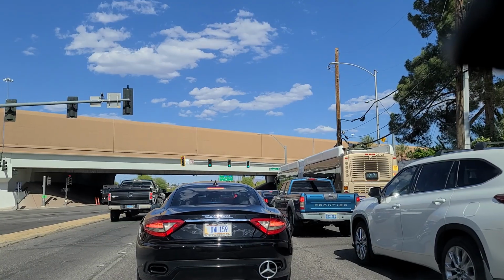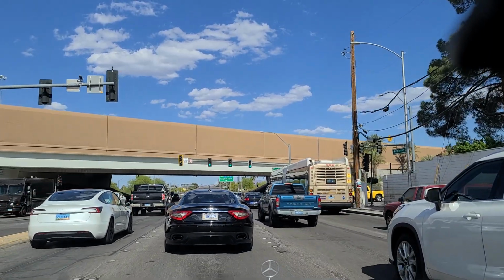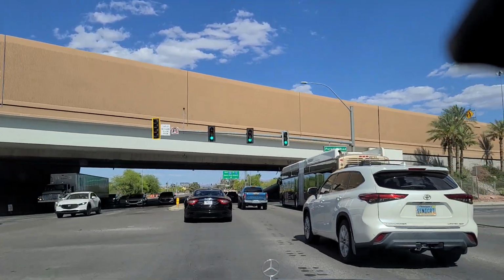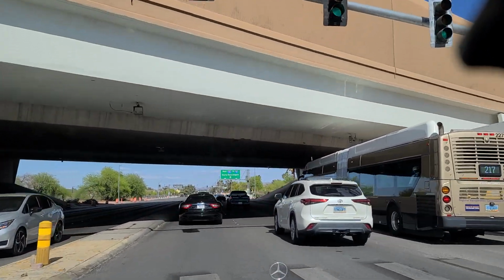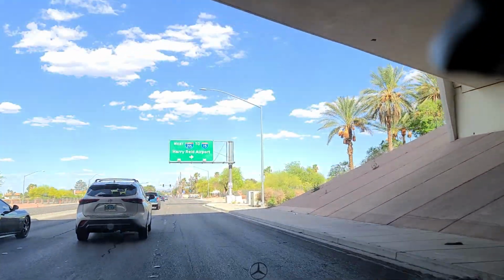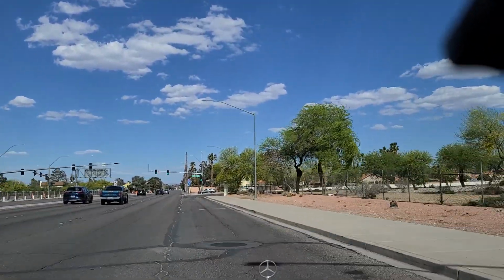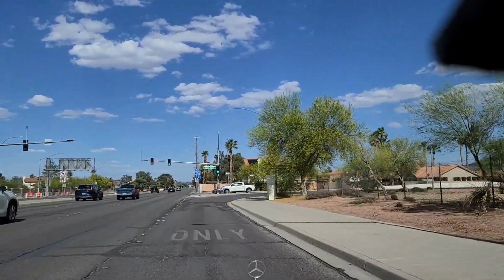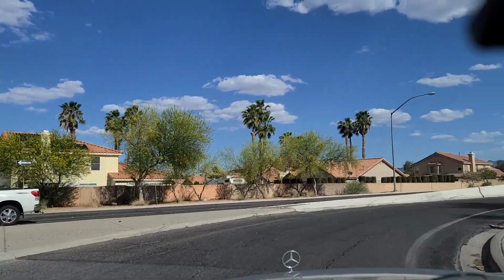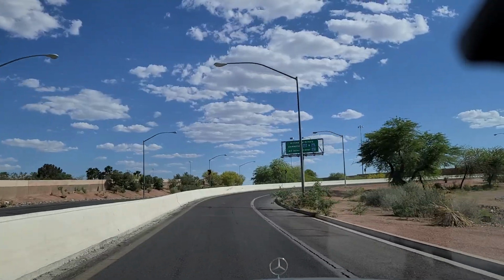We'll pause it for a moment. And we got the green light here. So we'll continue for a moment. The lane is on the right to be able to turn around, do the hokey pokey. So there we go. Interstate 215 West. Some Italian cypress trees over there. I always like seeing those. Those look so regal to me.